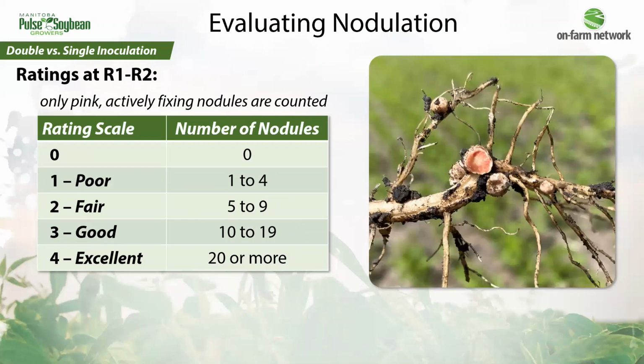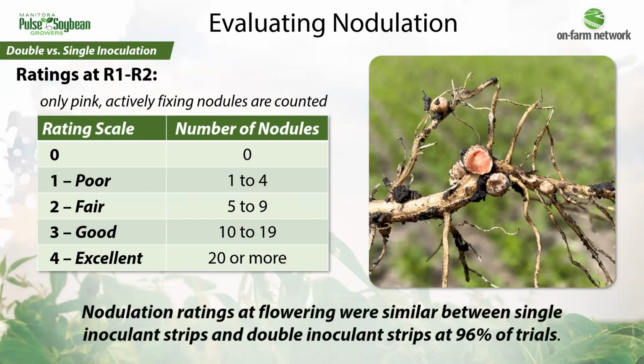In these trials, we evaluate nodulation at flowering, most often at R1, and we're counting the number of pink nodules. The pink color indicates that they're actively fixing nitrogen. So plants are rated from 0 to 4 based on the number of nodules per plant. Across all 49 trials, nodulation ratings at flowering have been similar between treatments at 96% of the trials. Most of the time, nodulation has been similar between a double inoculant strategy and a single inoculation strategy.